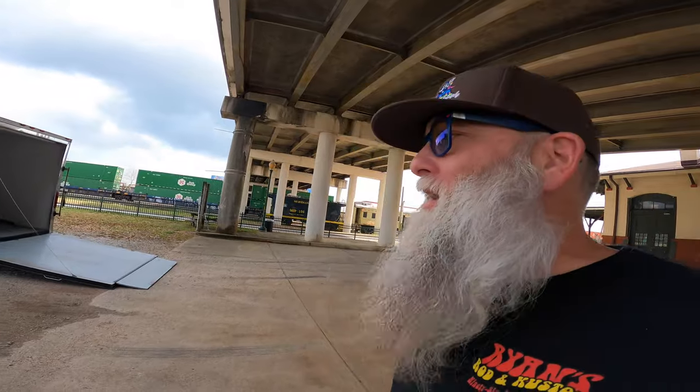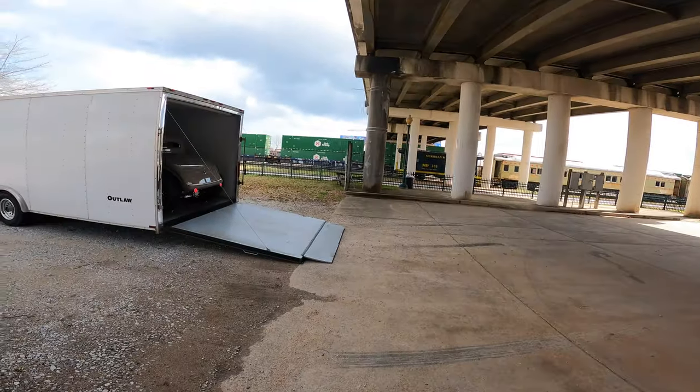Meridian, Mississippi, getting ready to shoot an awesome hot rod from the guys at Goldman's Customs that just went for the Slonaker Award. It was a finalist, but I get to photograph it today, and so I'm pretty stoked to see it out in the sun for the first time.